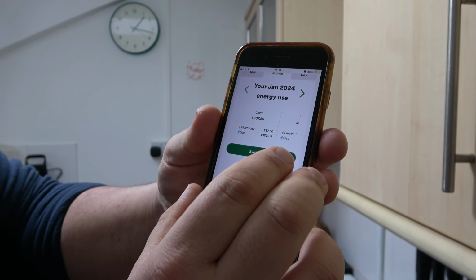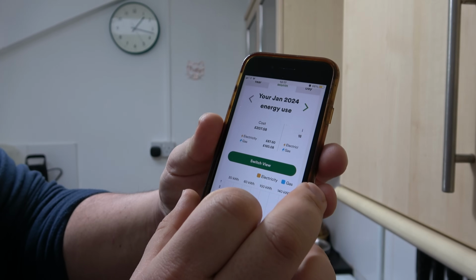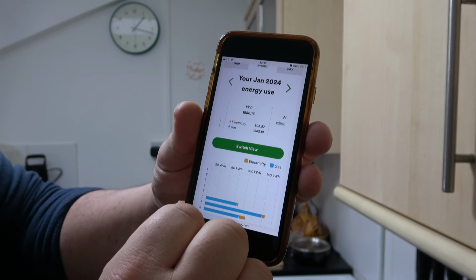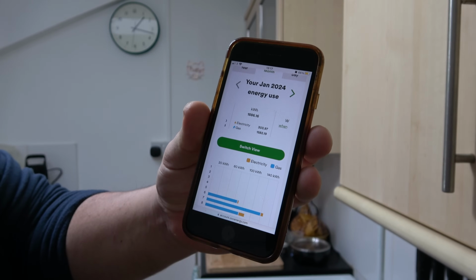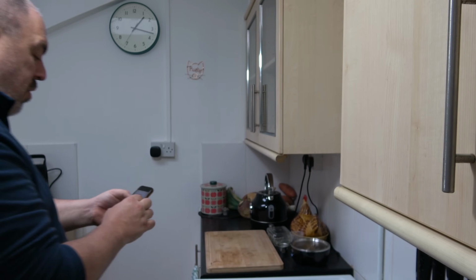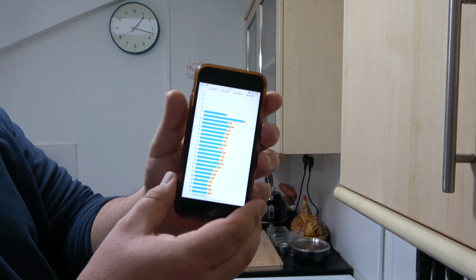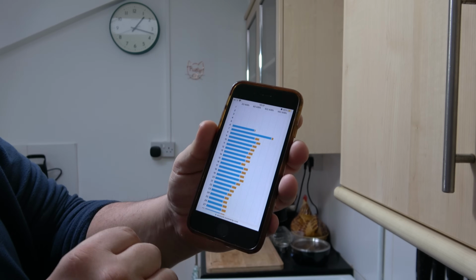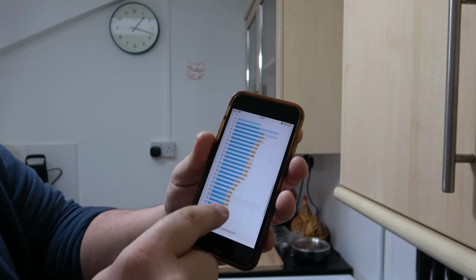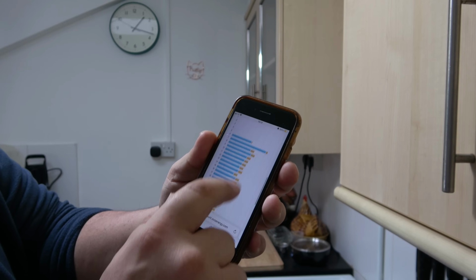So for electric it's £87.50. For gas, £120, and that is how much I've used. And then obviously with all the charges on top, it then comes to that first figure that I gave you. What's quite good is, I would imagine all this is on a smart device, because you can see how much you've used. So obviously when I first moved in, I went a bit mad with things.